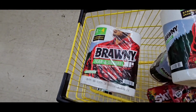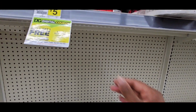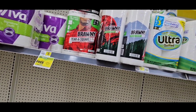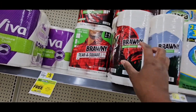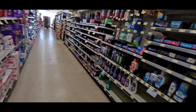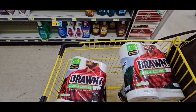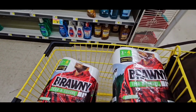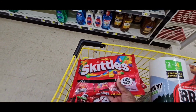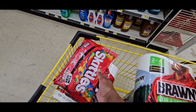Okay guys, our first cheapie of the any day deals is on our Brawny. As you can see, the shelves are clean in this one. Buy one, get one free. And that means they are 2 for $5. Now it's only 2 rolls in this Brawny, but Brawny is like the name brand best paper towel you ever want to get. So yes, I actually did both deals. I used both my accounts because I want to make sure I got my Brawny. That's gonna make a great bundle deal, and also it's just a good deal. Now I did grab the Skittles that was 2 for $5 or $2.50 each, which was fantastic also guys.